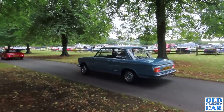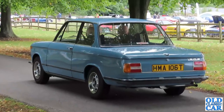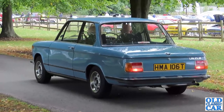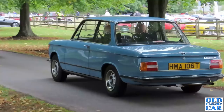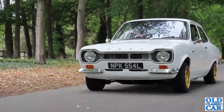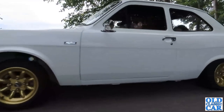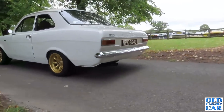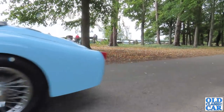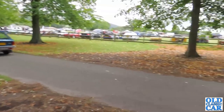BMW 2002 right hand drive, it was a 1502, that's quite a rarity. Occasionally you see 1602s, but I don't remember the last time I saw a 1502. That's really nice to see that out here today. TR3A. Mark 1 Fiesta. There's that Mini.